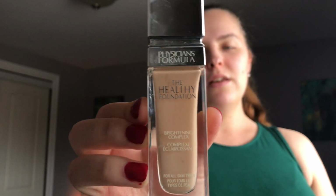So the next thing I put on is my foundation. This is Physicians Formula, the Healthy Foundation in color LW2. They don't have a lot of shades, but I find this works for me. And I pay attention to problem spots. Like I've got a pimple here and there and all over my chin. I have very acne prone skin. I've got very large pores.